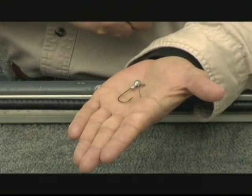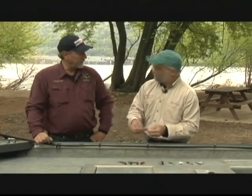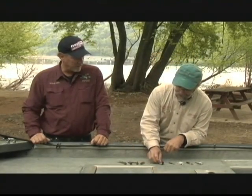And this weed guard, what is it? Is it metal or is it plastic? It's metal. It's stainless. Again, it's not really just to keep everything away. It's to keep the hook point turned away from the rocks so you don't barb the hook.